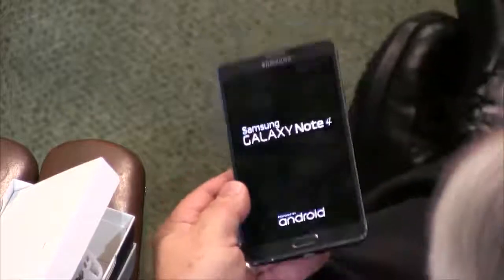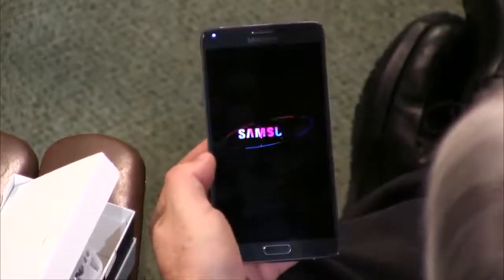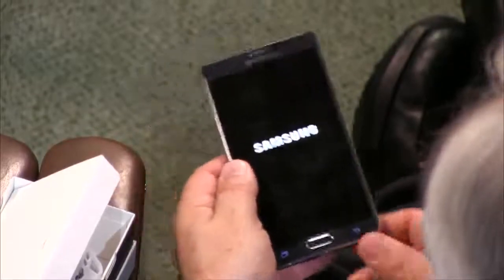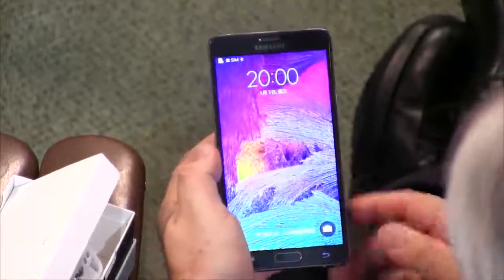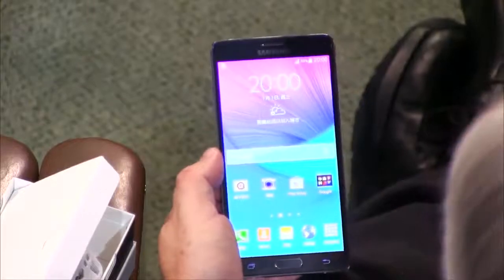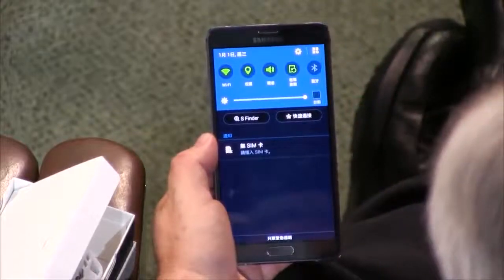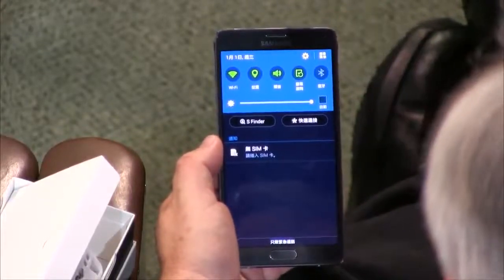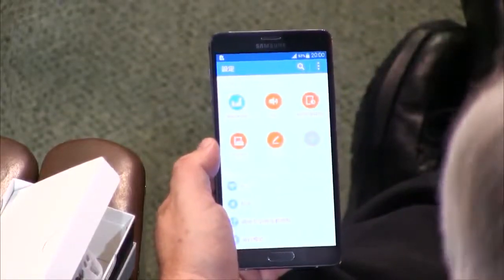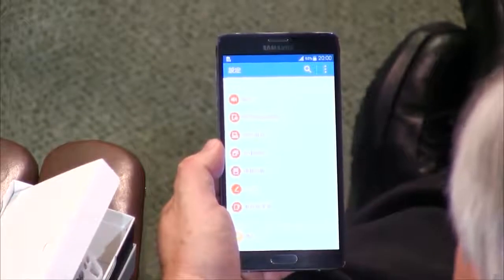So the real thing we're interested in on this, besides the S Pen, is the Ultra HD screen. Let's see how good that looks. There's the S Pen. The nice thing about these S Pens, they don't fall out very easily. Wow, wow, wow. Good, 63%. That's very bright. I apologize. I think it's almost too bright for our screen. It's also in Chinese. So that's going to be interesting. I think we could figure it out. Somewhere in here there'll be a language setting, don't you think?